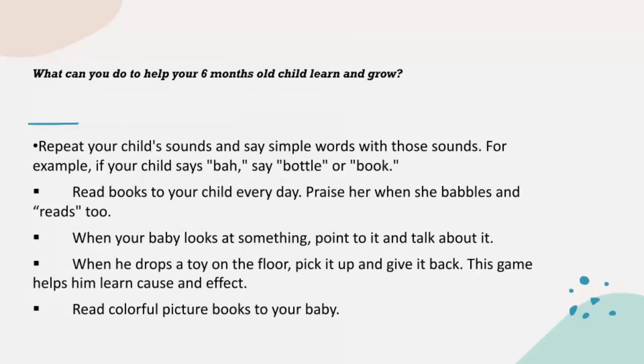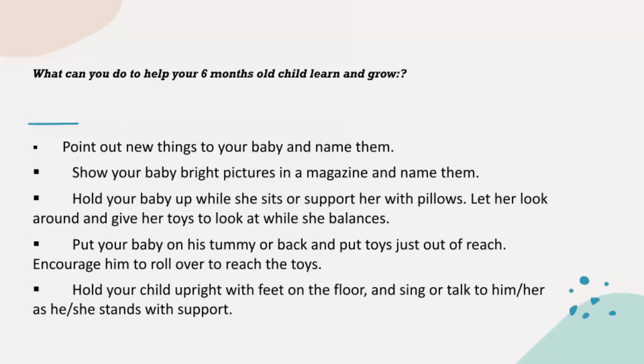And when your baby looks at something, make sure you point to what the child is looking at and label it. When the baby drops, for example, a toy on the floor, you can pick it up and give it back to your baby. This game helps your baby learn cause and effect. Read colorful picture books to your baby. When you're with your baby, always point out things to him or her, and also name those things. Show your baby pictures in a magazine and name them.